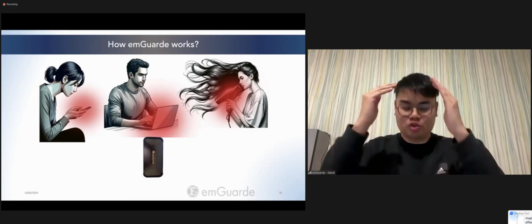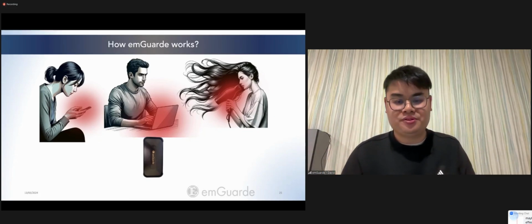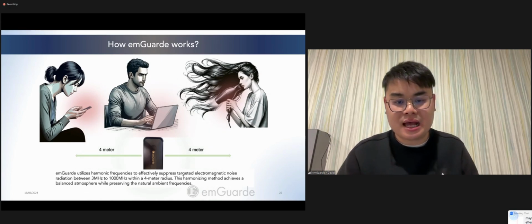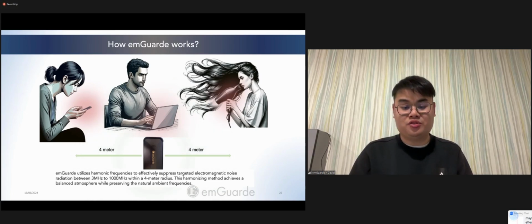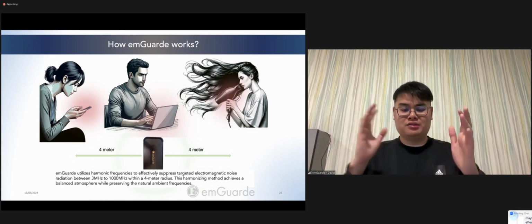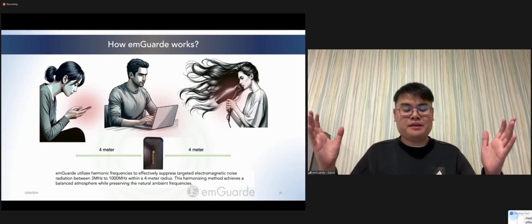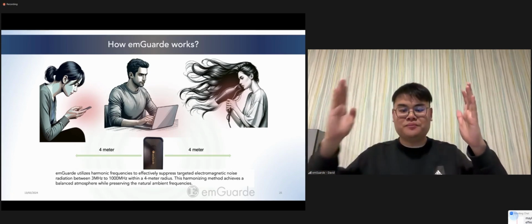It's actually one of the factors that's slowing down the microcirculation and stuff like that. Now, let me give you a proper description here. When you turn on the emGuarde in a 4-meter range, this is what it does. emGuarde utilizes harmonic frequencies to effectively suppress targeted electromagnetic noise radiation between 3 megahertz to 1000. When we talk about 3 megahertz to 1000, we're not talking about the entire frequency range, okay? It's actually a bandwidth given by the developer. They're suppressing between 3 to 1000, but selected, targeted as well, okay?